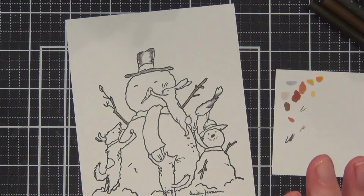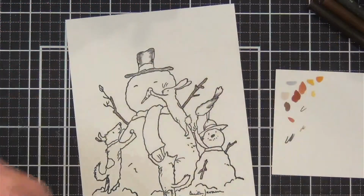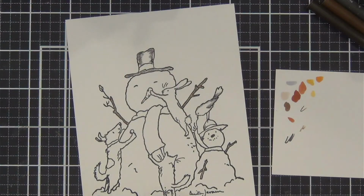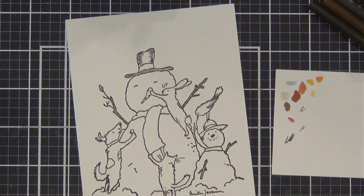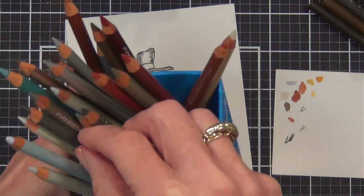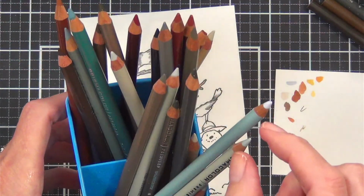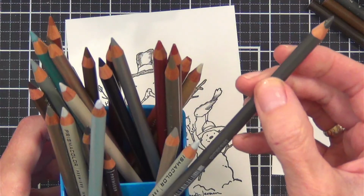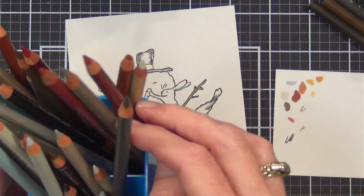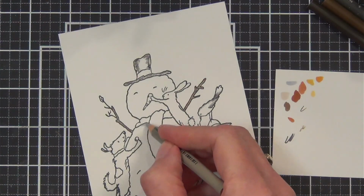Another thing with pencils and Copics is you can mix the two together. If you don't have a lot of Copic colours, you can colour with your Copics first, and then come in and colour with a pencil over the top. I'm just trying to find the greys. The barrels are a bit deceiving. It's a really good way of shading.